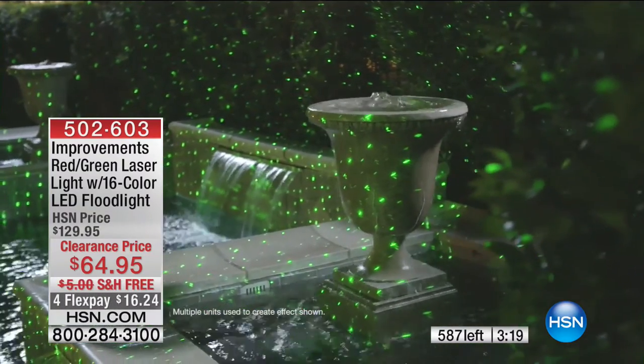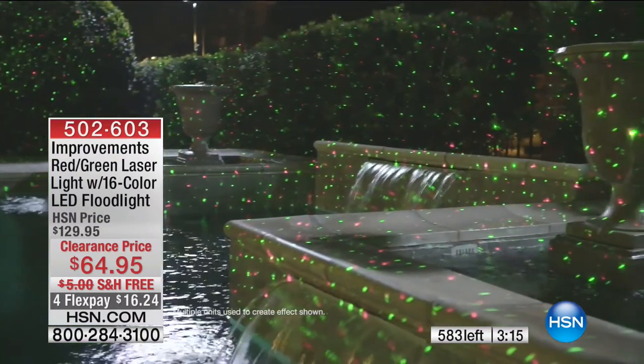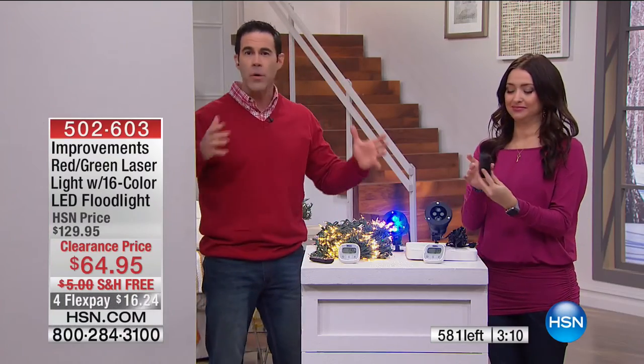Oh, here's the pool area. That looks amazing. It is just a magical area outside. It's whimsical. It's everything that you don't normally have at night. You lose that beauty of the pool area.